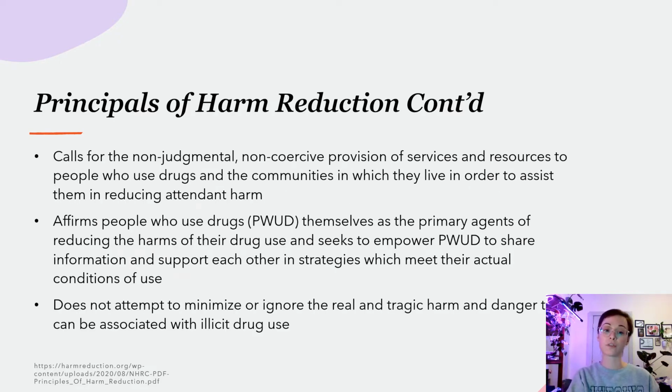Harm reduction calls for the non-judgmental, non-coercive provision of services and resources to people who use drugs and the communities in which they live in order to assist them in reducing attendant harm. Harm reduction affirms people who use drugs themselves as the primary agents of reducing the harm of their drug use and seeks to empower people who use drugs to share information and support each other in strategies which meet their actual conditions of use. Finally, harm reduction does not attempt to minimize or ignore the real and tragic harm and danger that can be associated with illicit drug use.